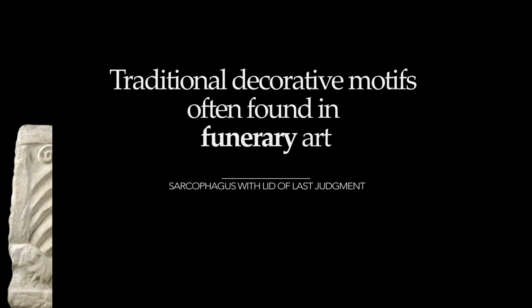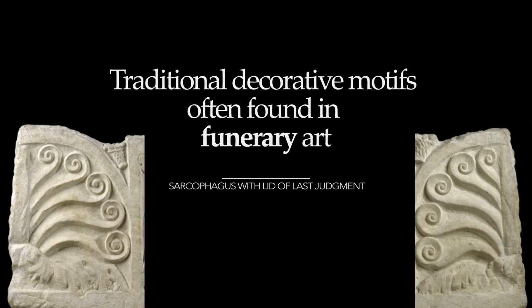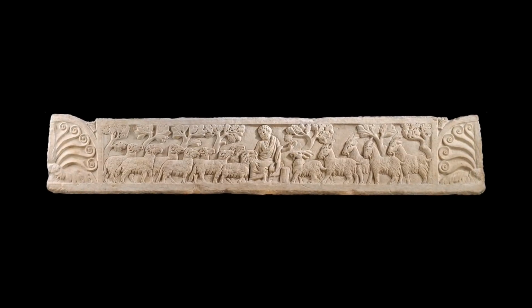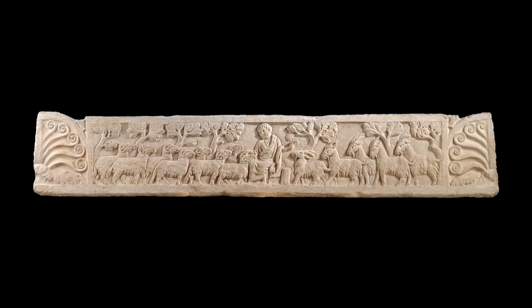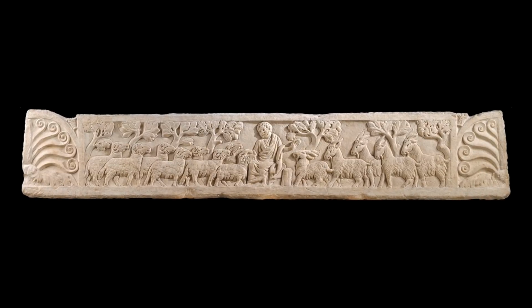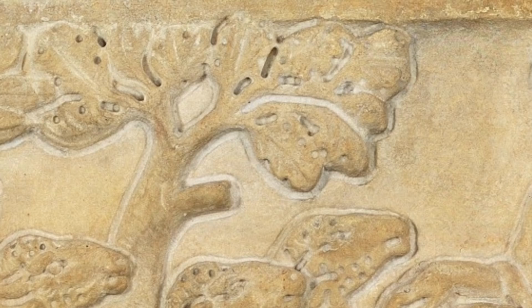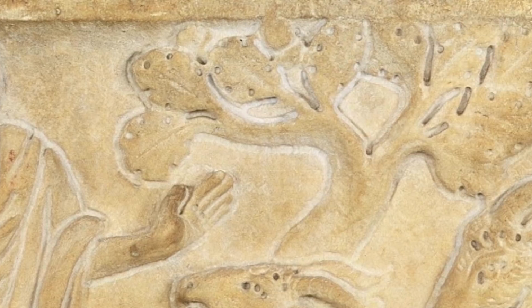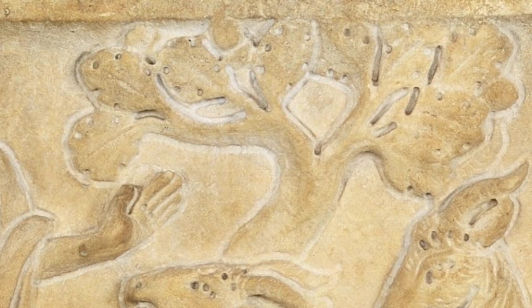And then to both of the ends of the sarcophagus lid you can see the traditional decorative motifs, which are often found in funerary art, which are the stylized acanthus leaves and scrolls. And these motifs would have been used for Christian and non-Christian sarcophagi alike. And then to wrap it all up, you see the trees in the background, which create that sort of pastoral paradisiac setting, which is common in salvation imagery in early Christian art.